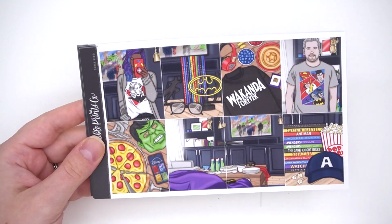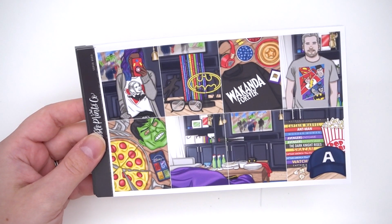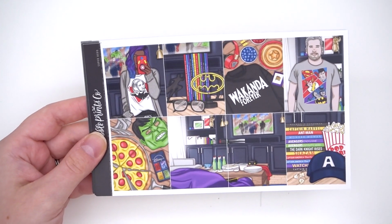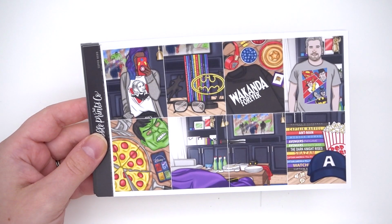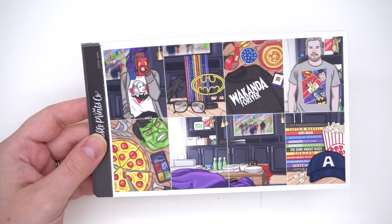Again, just like Star Wars, I don't really know anything about superheroes, not super into it, but I know a ton of people are, and I tried my best to put everything together in a specific way to make it work. And I think it looks super, super cute. And I'm really, really excited to use this kit eventually. I don't know when I'm going to use it.